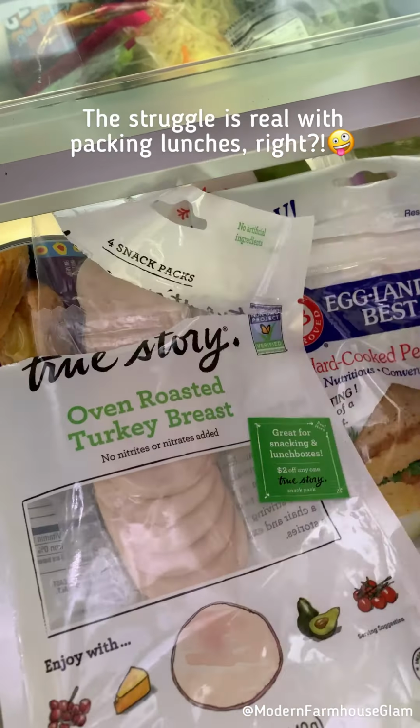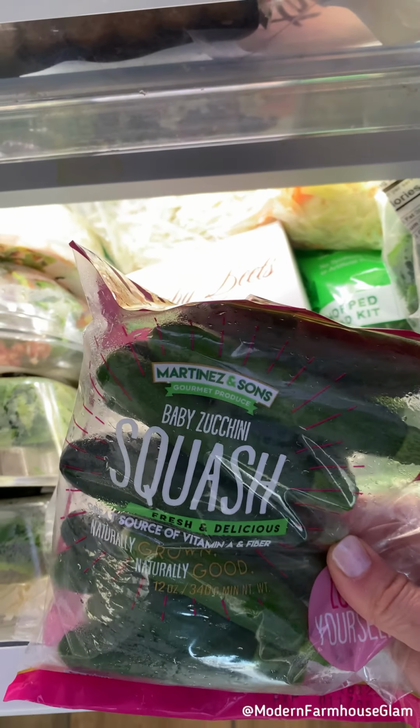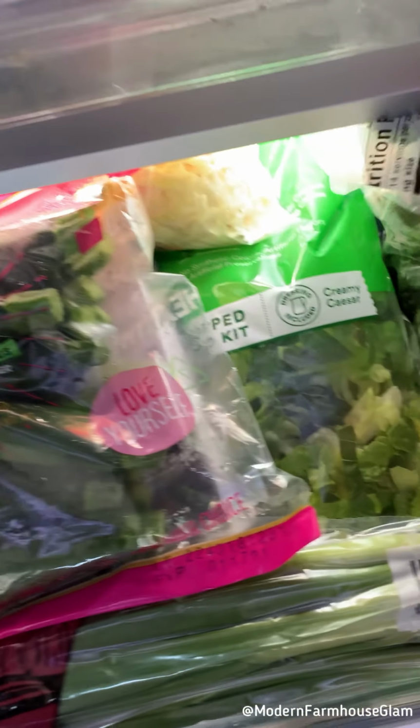The middle drawer is all veggies. I love to do these salads for lunch. They're like the $3 or $4 salads from Costco or Sprouts. And then these veggies that are in the bags are so great for easy meals as a side for dinner. So I have the baby zucchini, and then I got these at Target, the broccoli and cauliflower and the green beans. So easy, just microwave them in the bag. And then I always have tons of these like different kinds of salads on hand.